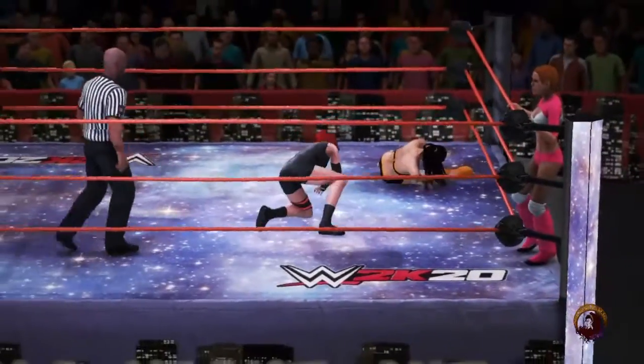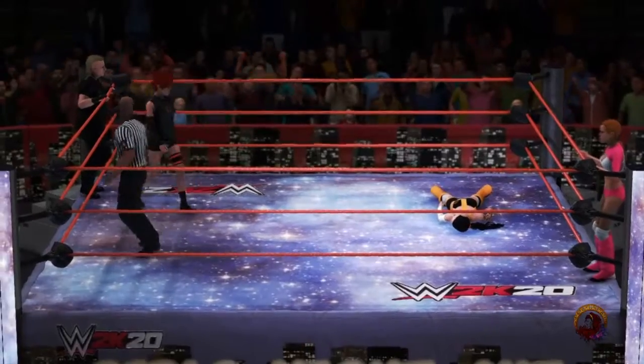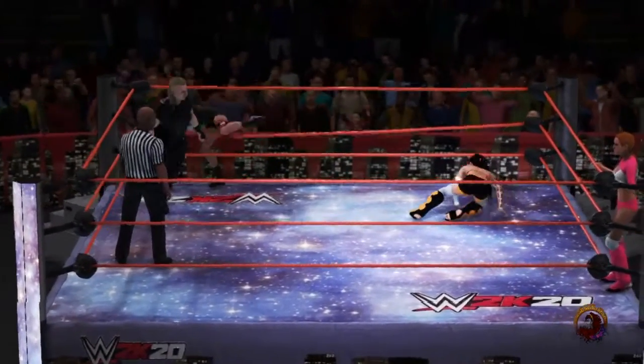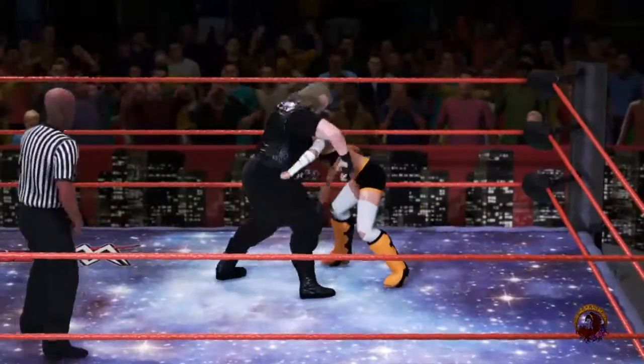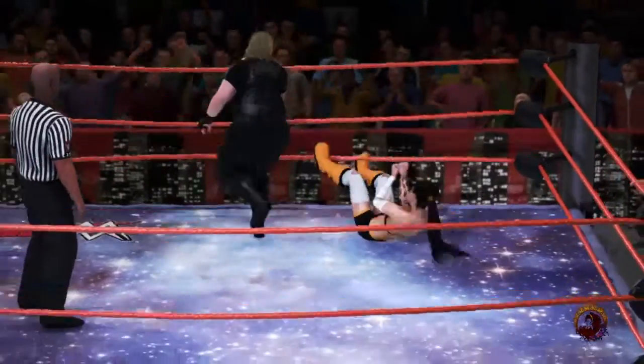A neck breaker. In off the tag. Man, this has been a great matchup. Knee lift!